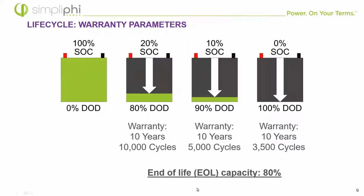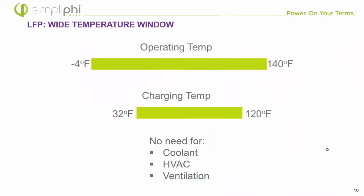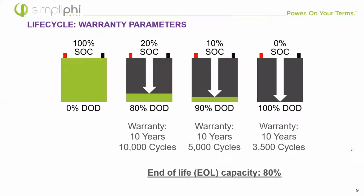EOL is an important term as well. You're going to hear this a lot. End of life capacity. This is a common term in a battery warranty. So we warranty 80% capacity at that 10-year mark. Now, sometimes it's tough to gauge that, but if you look into other warranties, you're easily going to see that 80% is actually fairly high for the industry. Oftentimes it'll be 60 maybe, or 70 tops is what I've seen.